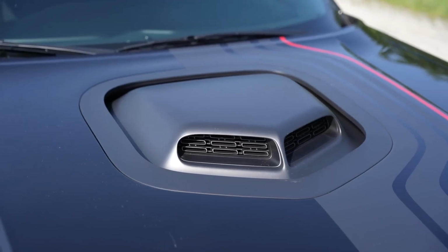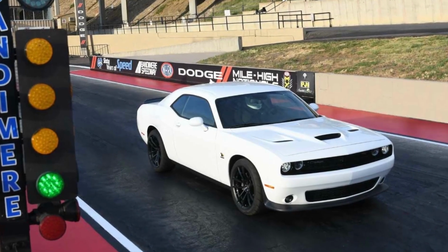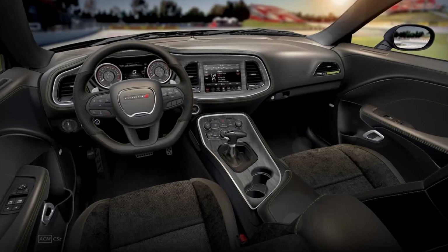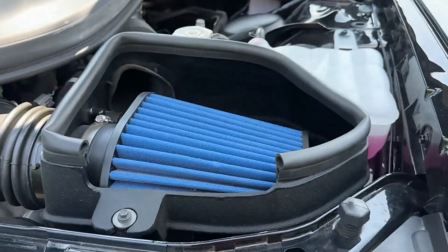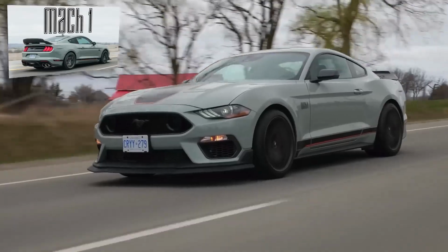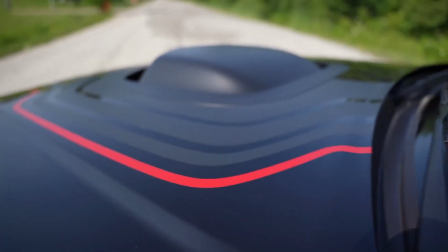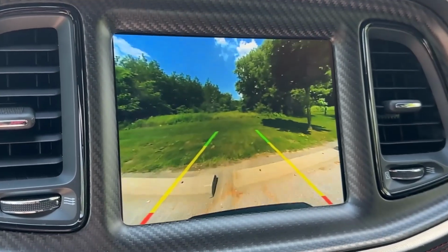The Dodge Challenger is being discontinued at the end of the 2023 model year, at least in its current form. It seems very likely we'll see an electrified version in the future. That means this is your last chance to get your hands on one of the most iconic gas-powered vehicles of all time. From the accessible base models to the otherworldly 800-plus horsepower SRT variants, the Challenger's lineup is deep.